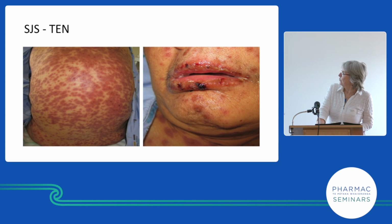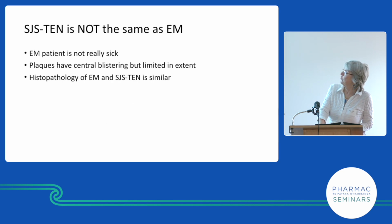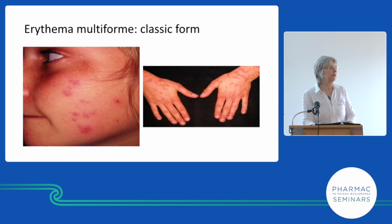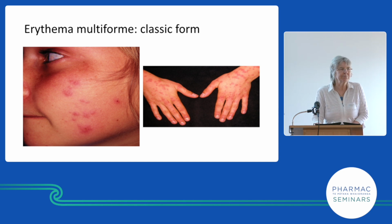We've had these pictures before, so toxic epidermal necrolysis, medical emergency, high risk of death. Don't confuse it with erythema multiforme, completely different disease. This is erythema multiforme, happy, charming, laughing patient. How do you feel? I feel funny, I'm all right, maybe a little bit off school. I don't want to go to school today, I don't feel too well. But that's it, they're talking normally. And they have a targetoid rash. They used to be thought to be all the same thing. This is totally different disease, but looks a bit similar.